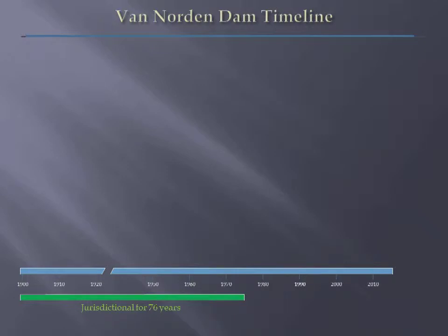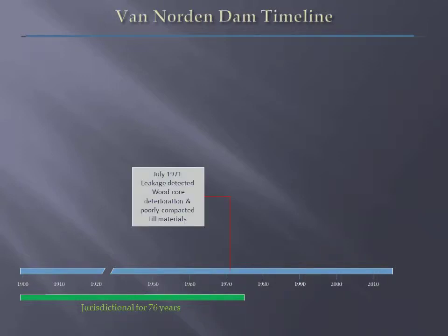As a dam this large, it was under the jurisdiction of the California Department of Safety of Dams, or DSOD, and it was inspected annually for safety. In an inspection in July of 1971, there was some deterioration of the dam's wood core detected, as well as some leakage from rodent holes in the front of the dam. Inspection holes were excavated into the dam, and it was found that the leakage was extensive.